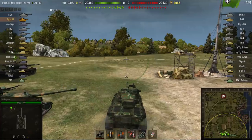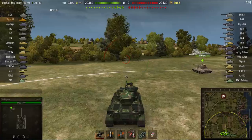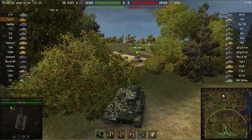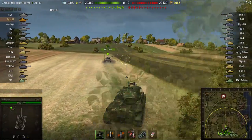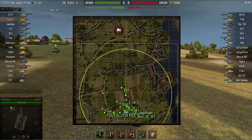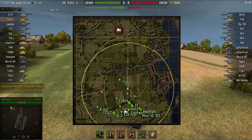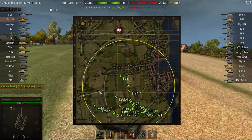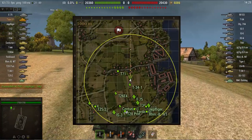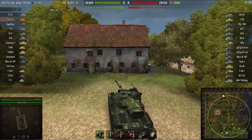Again, a pretty good matchup for me, only 3 tier 9s on each side, and it's a standard battle on Fisherman's Bay. The position I am about to use is pretty okay. I will use this house here, and also for some occasions this position is also pretty good. I could have gone here and I would have probably gotten a pretty okay game as well, but I usually go here because I feel that you can have better control through the middle.